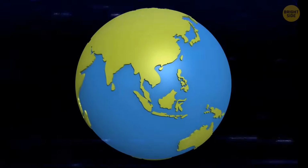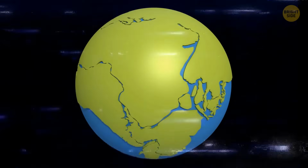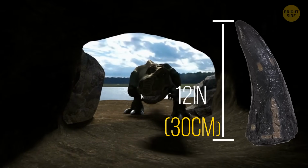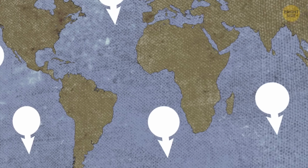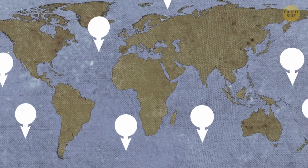To find a bigger set of choppers, you'd have to go back 65 million years to find the great Tyrannosaurus rex, whose teeth measured a whopping 12 inches. Megalodon teeth have been discovered all over the world. It means that, unlike other marine animals of its time, the megalodon was intercontinental.